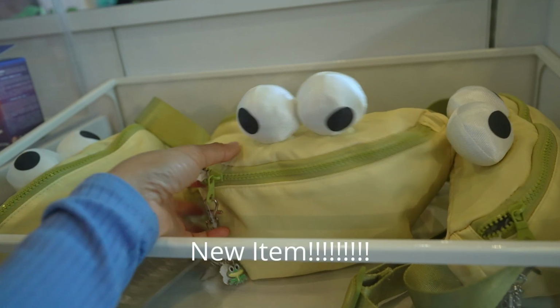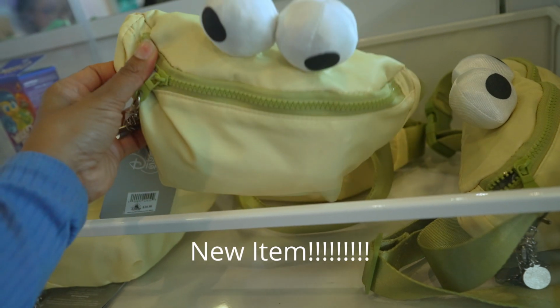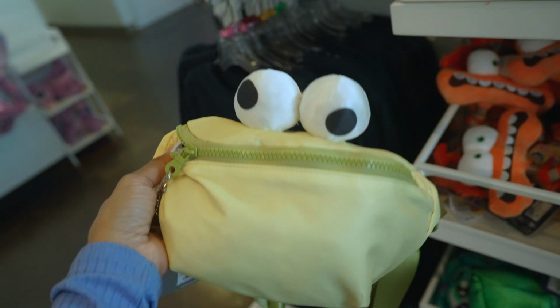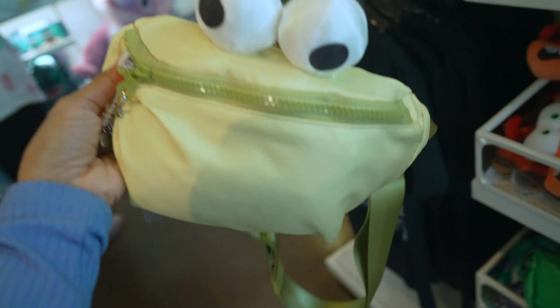Okay, Pouchy, this is amazing. This is not my aesthetic at all, or I would totally be rocking this. Pouchy, he was my favorite character in Inside Out 2, my absolute favorite character. He's just so weird and so random.